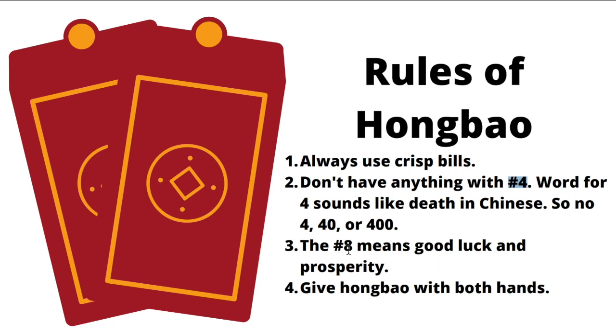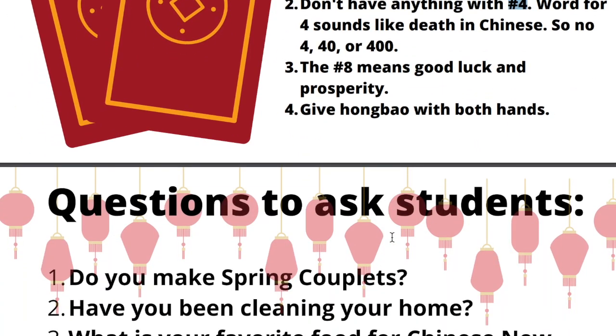Also, number 8 means good luck. It means prosperity, so people want to have 8. So 8 might be a number that you put more in your dollars. Now, I put all different amounts of money in my envelopes, but I wanted you to see it. And also, you give your hongbao with both hands. Those are some of the rules that you want to follow as you're giving hongbao.